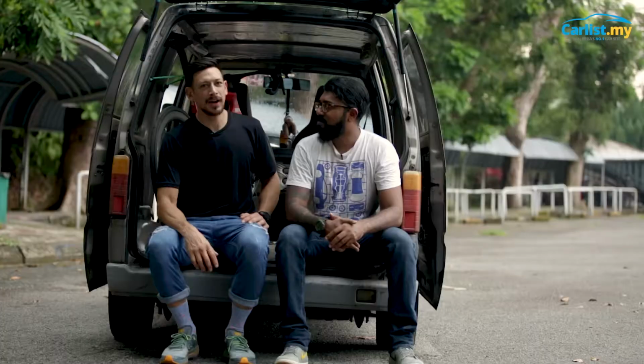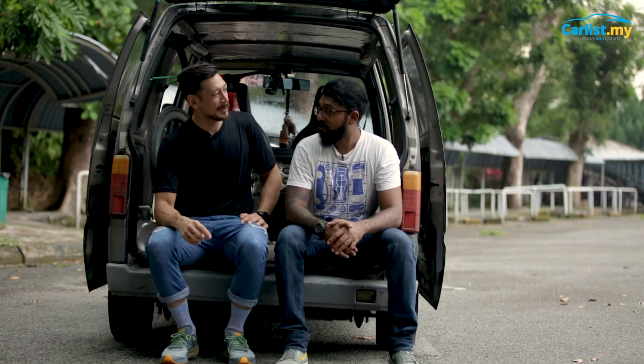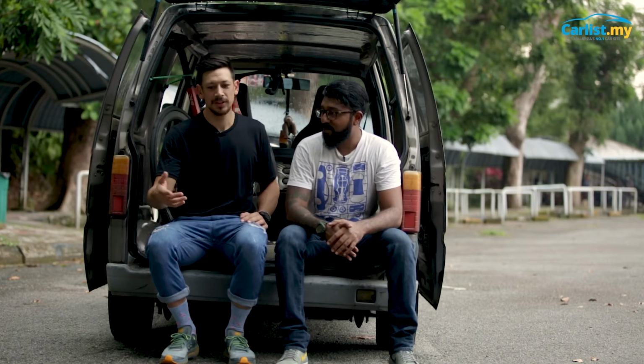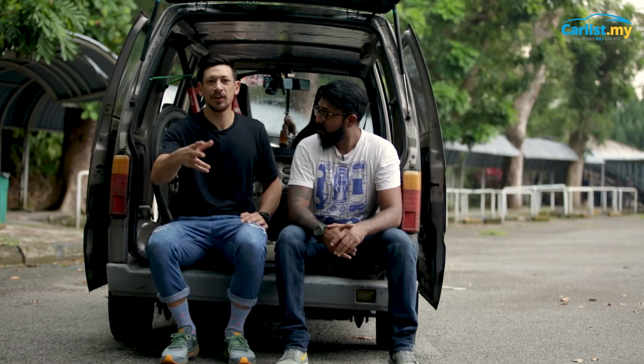Well, I actually really like the roads out here in Malaysia. Okay, so Ulu Langat, Bukit Hantu, that general sort of thing, Ulu Yam. Yeah, they're really, really good. They're super fast, super fun roads. However, we do share them with cyclists. And some of them are good at riding, some are bad at riding. So you've got to be careful.